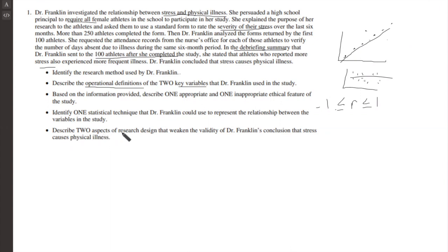Describe 2 aspects of research design that weaken the validity of Dr. Franklin's conclusion that stress causes physical illness. Well, she only tested girls, so she can't generalize the test to a whole population just because she didn't also test men. And she only took the first 100 responses. Perfect. Full points for those.